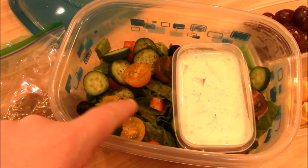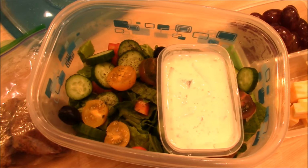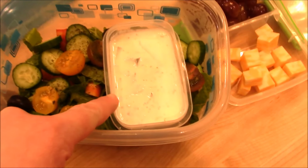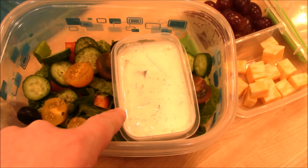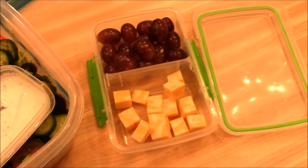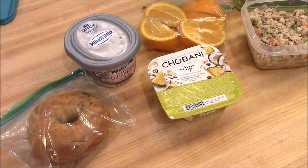I have a salad to put those on with romaine lettuce, some peppers, cucumbers, tomatoes, and olives, and that salad is sprinkled with dill. Then I have some tzatziki sauce from Trader Joe's. And for an afternoon snack, I have some grapes and some cut up Colby Jack cheese.